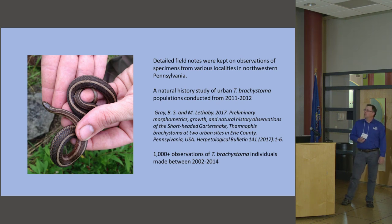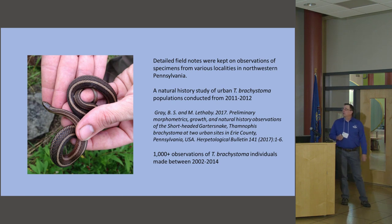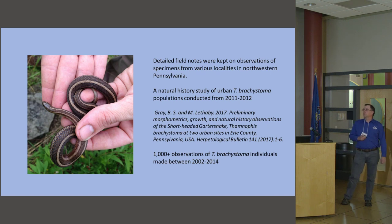And in 2011, Brian Gray and I decided to do a more in-depth study of a couple of short-headed garter snake populations, actually within the city limits of Erie. And since it was like a 5 or 10 minute drive from my house, I could go out and survey them very frequently. So we got a lot of data on the snakes. If you're interested in the details of that study, you can check out the Herpetological Bulletin. It's an open access journal. You can just Google it and download a PDF.